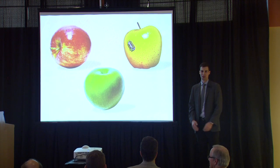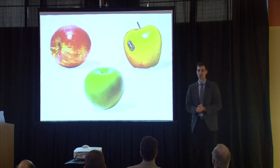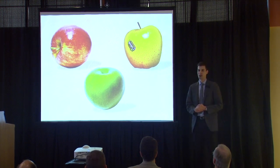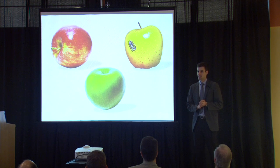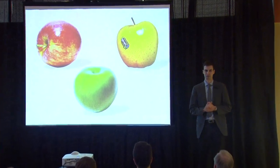Let's start with a little experiment this evening. Take a look at the apples on the screen and decide which one you would choose if you had to buy one right now. Now, if I told you that the left apple cost $1, the middle apple cost $2, and the right apple cost 50 cents, how does this change your choice?